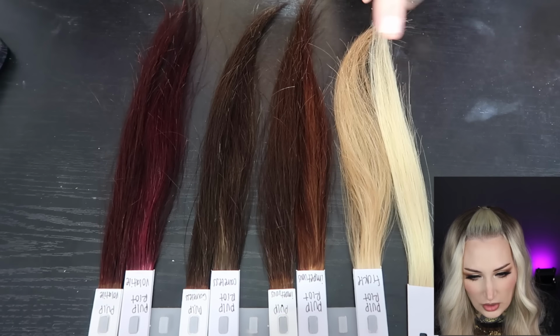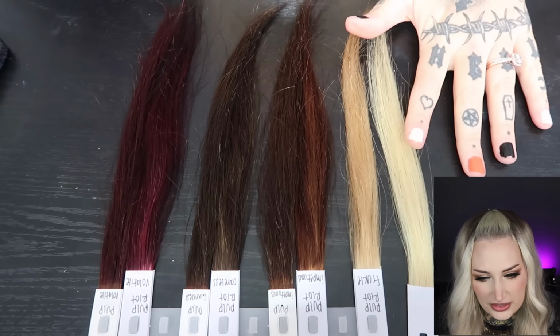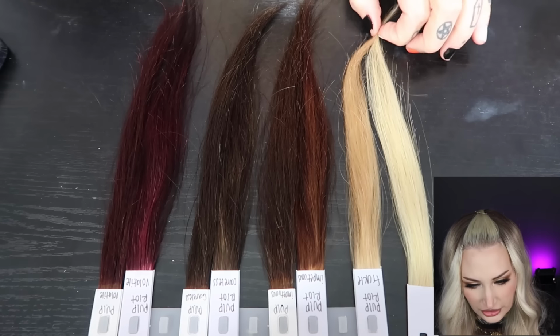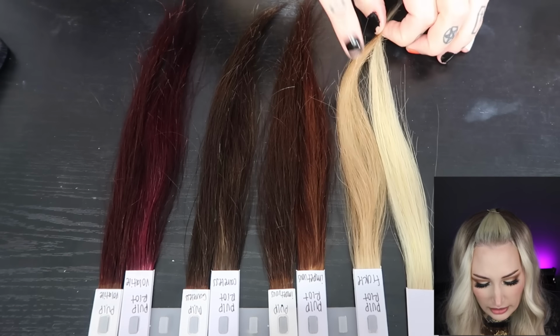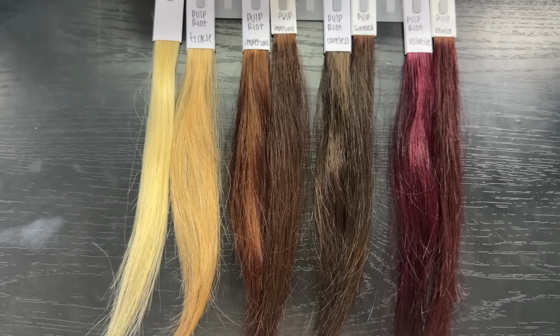Here is a blonde swatch next to the Fickle shade. As you guys can see, it's just brighter blonde. It has more yellow undertones, and then this one is more muted down and more of that champagne color. I do just want to show you guys on my phone.